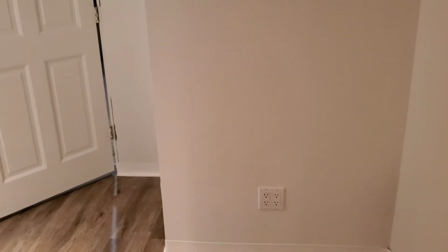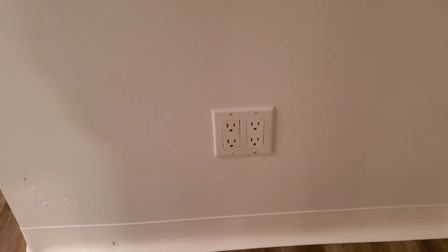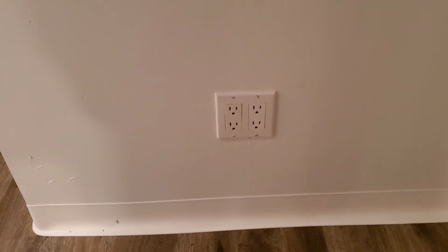But the other bonus is that the house is rife with these 4-plug posts. These 4-plug panels. They're everywhere. Some rooms have 6 or 8 of them, and it's crazy, but it's a good thing.